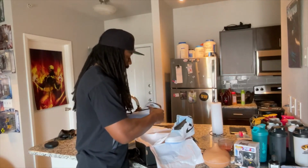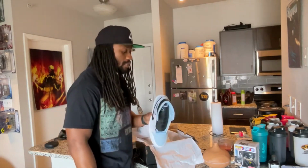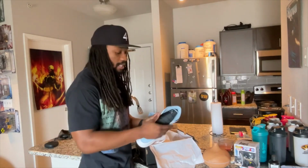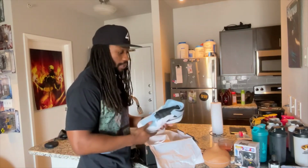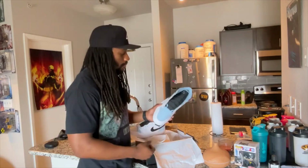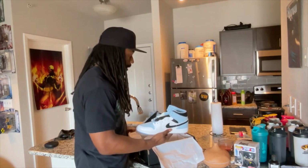But they come unlaced. Most mids, for those that don't know, come laced. If you've seen in previous videos, all the mid shoes had laced up. That's how they come. This obviously, I haven't worn them yet, but they came unlaced.